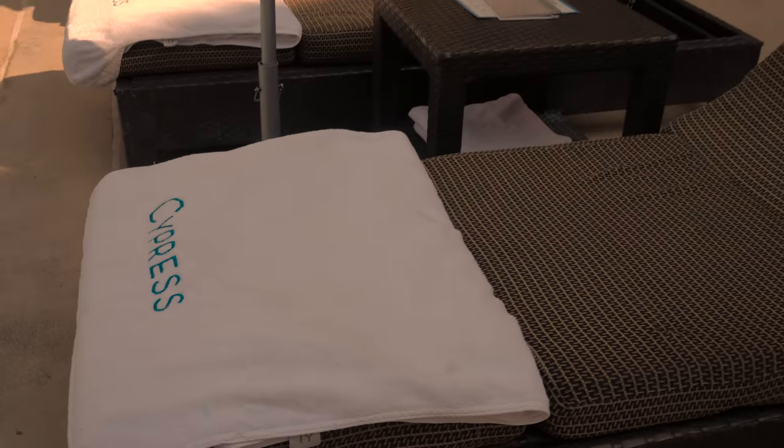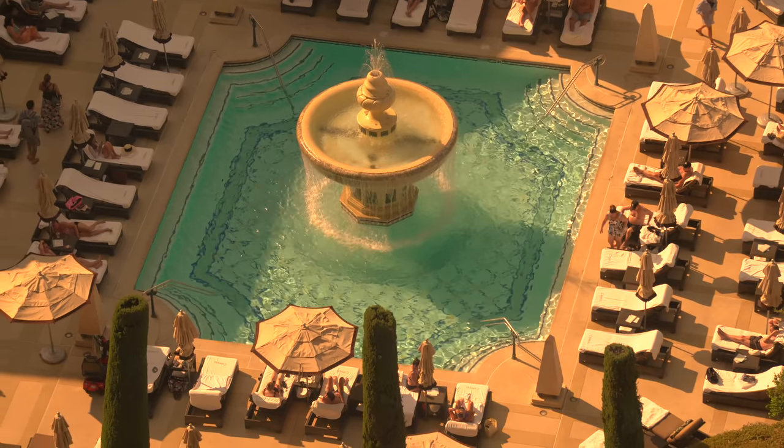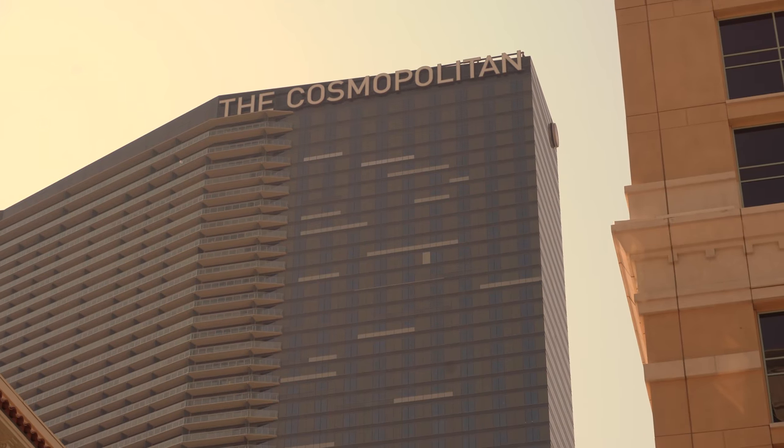Now, one of the fountain pools here at Bellagio is called the Cypress, exclusively for the rental of these little day beds. Usually that would be kind of a nickel and diming Las Vegas thing, but in this case, these are actually not too expensive. They're $60 on the weekday and $120 on the weekend. It doesn't come with any booze, but that's actually not a bad deal to get your exclusive cabana experience.